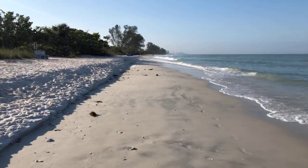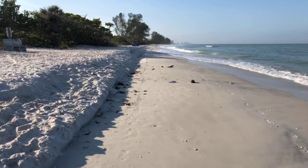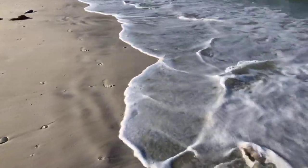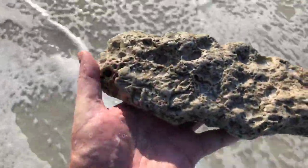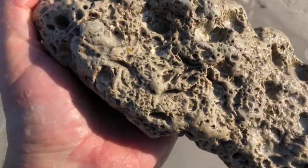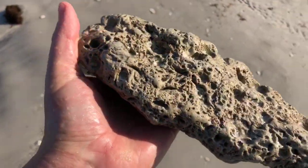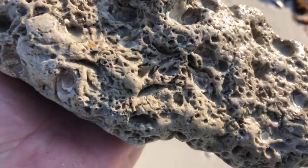Still feeling the effects of the red tide if you're just tuning in. Still have lots of dead fish on the beach. A piece of coral. All kinds of neat things in there, old shells. Pretty big chunk there. Looks like maybe an old piece of worm rock. You can see the worm tubes.